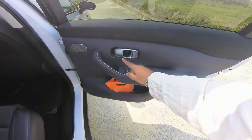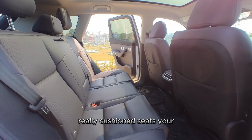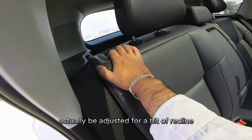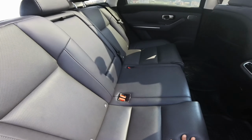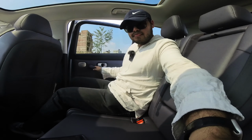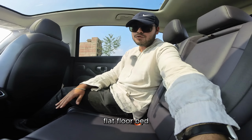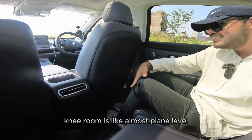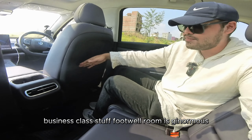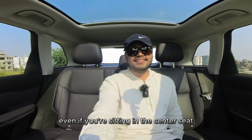Your tweeters and speakers, windows, and it's a completely flat floor bed, really cushioned seats. Your rear seat can actually be adjusted for a bit of recline, like if you see this difference here. It's got really long cushion for good under thigh support, flat floor bed, good amounts of headroom, as well as shoulder room. Knee room is almost plane-level business class stuff. Footwell room is ginormous, even if you're sitting in the center seat.